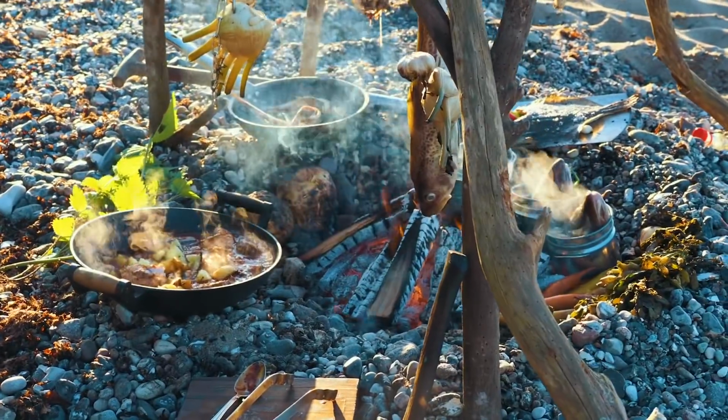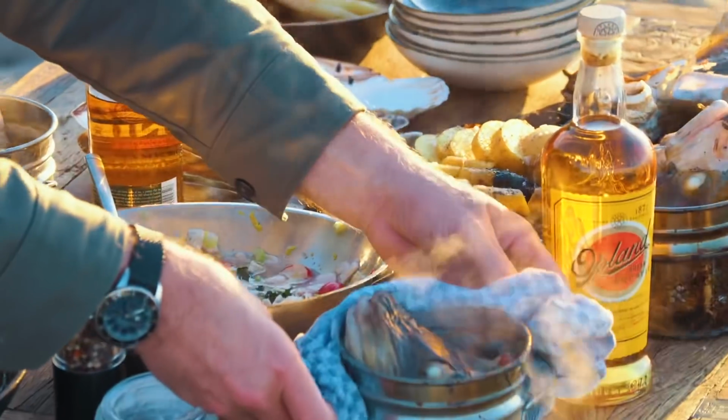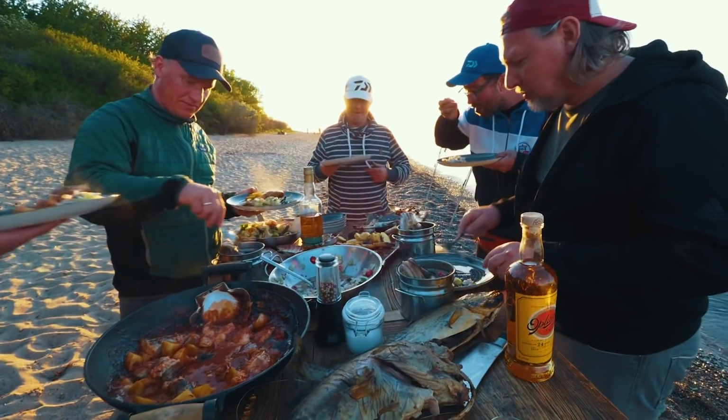A lot of nice things, a lot of fresh fish we've caught. So it's been amazing. Yeah, it's been unreal. Nice weather, sun is shining, amazing boat, good guys out here. It can't get any better.